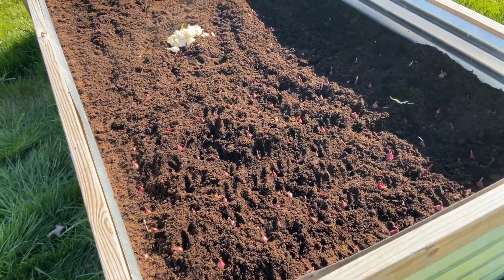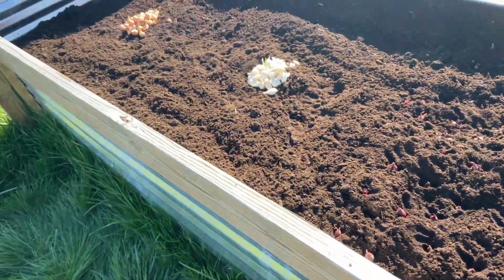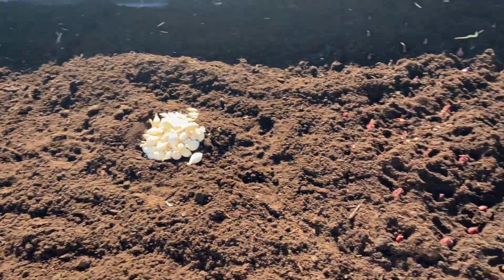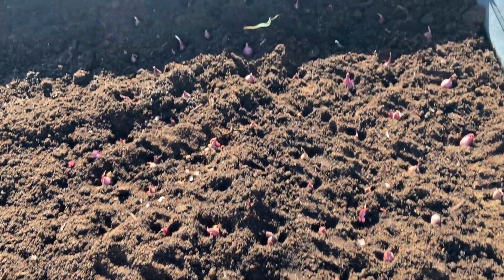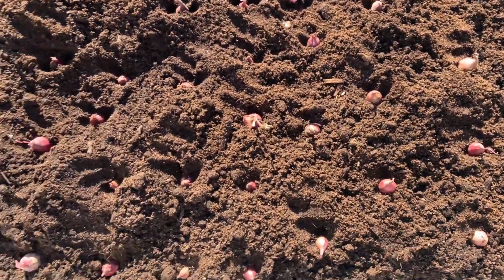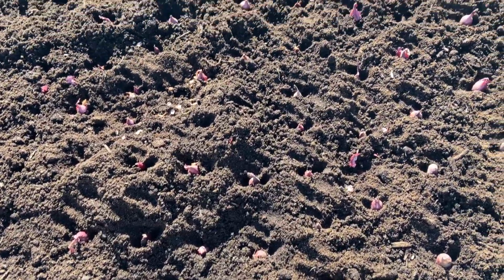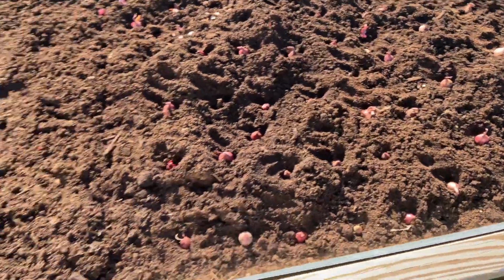Okay, so we have the 3 different varieties of onions here, the red, yellow, and white. And what I did was just kind of drew a line dividing the bed into thirds. And you see here, I just popped in the red onions, spacing them out. There was no really exact science to it. I spaced them out according to how big I thought the onions would get, just trying to give them enough room to grow.